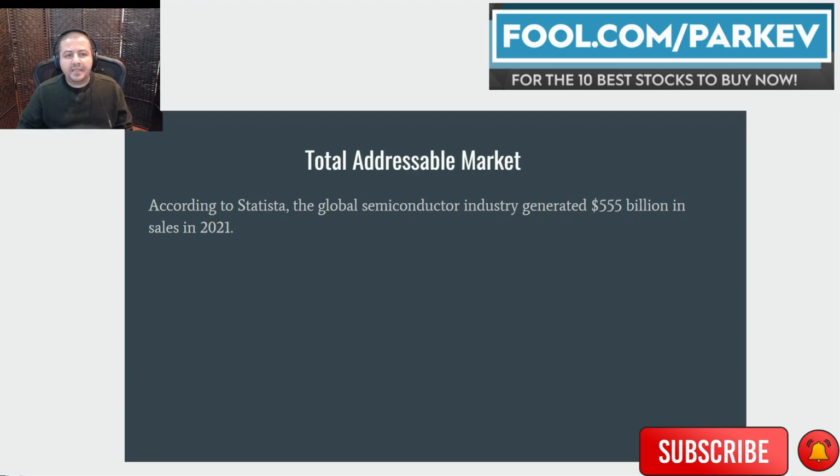It operates in a total addressable market, according to Statista, that generated 555 billion in sales in 2021, and total addressable market is one of the more important steps in my framework for analysis because it measures the ceiling a company has. How far can it keep growing without reaching its ceiling of growth?